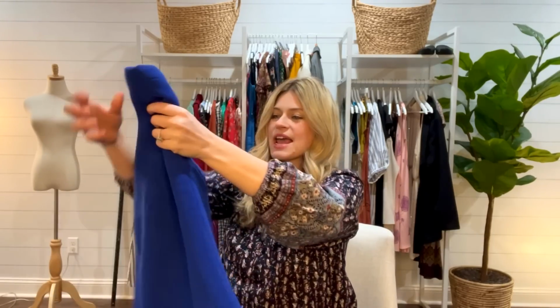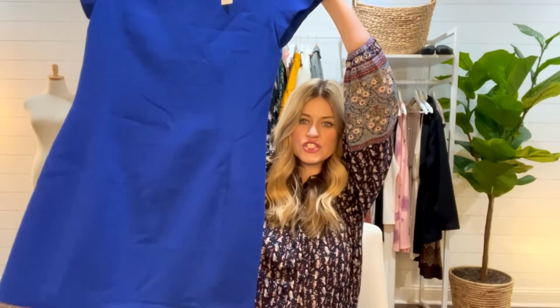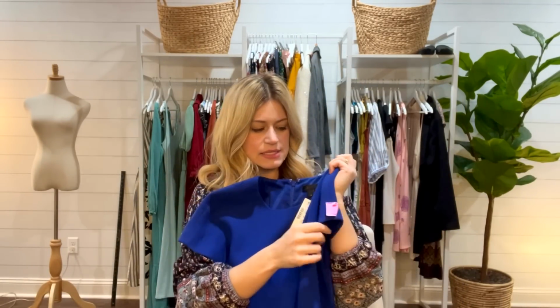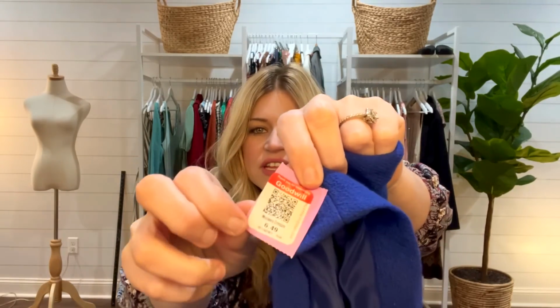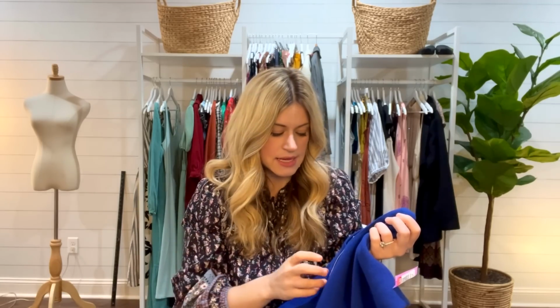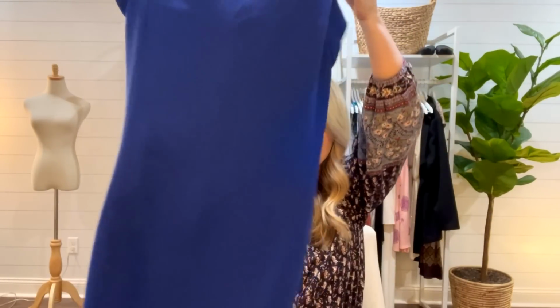Okay, this was a J.Crew, new with tags, blue shift dress. This one was a size 8. Really pretty. Again, just kind of plain and basic, but pretty nice. I paid $6.49 for this one. Had this been a smaller size, honestly, I probably would have left it, but it being a size 8, great condition, new with tags, I did decide to pick it up, so I'll probably list this one around $40.